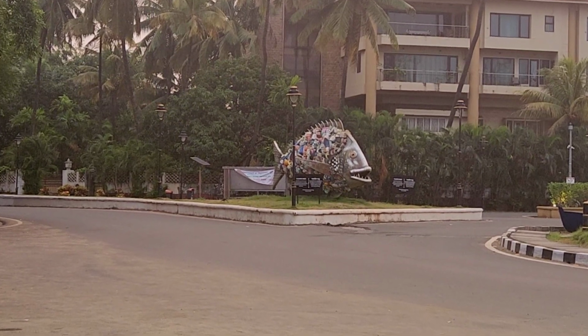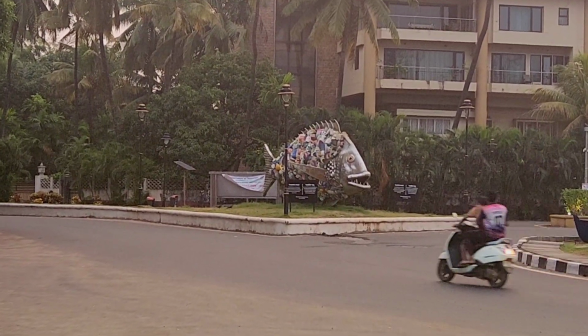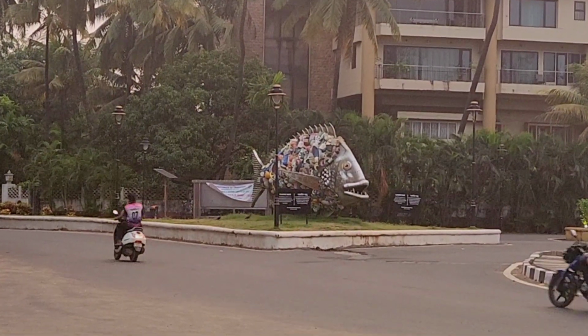Just outside the beach was this art installation in the shape of a fish made entirely out of plastic waste.